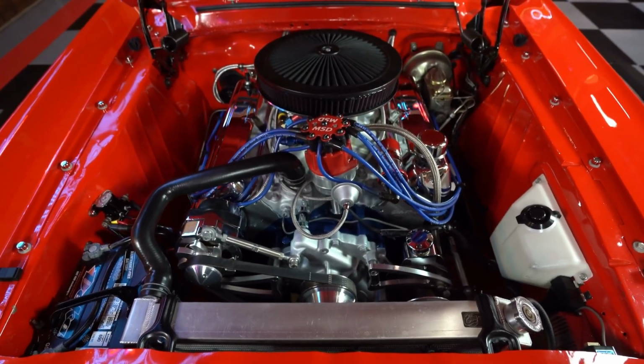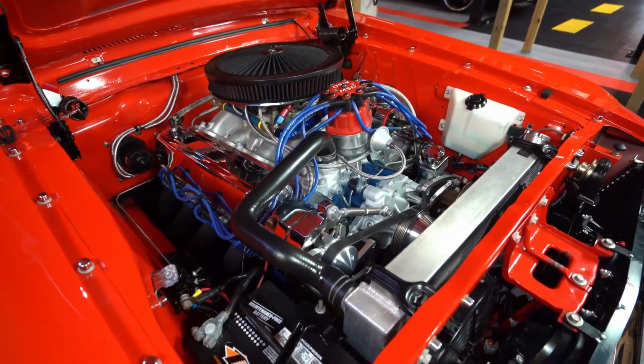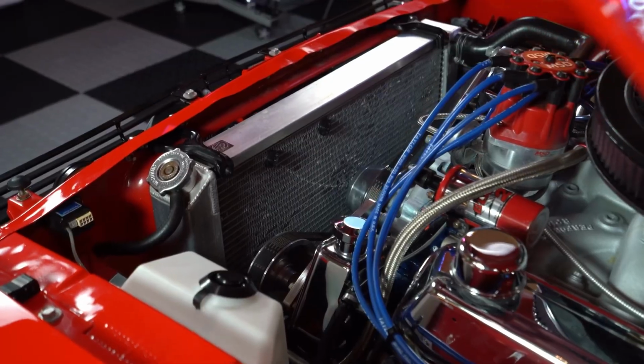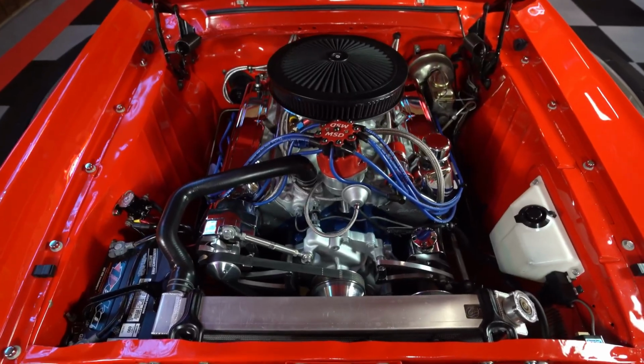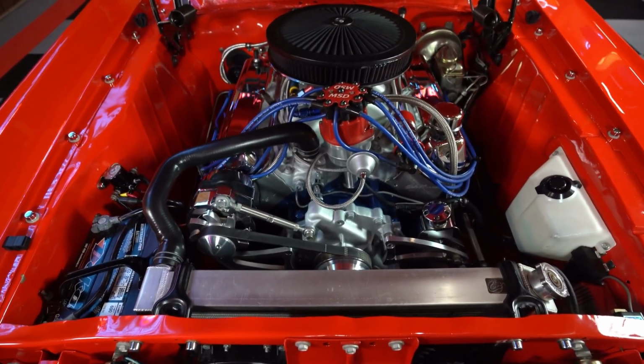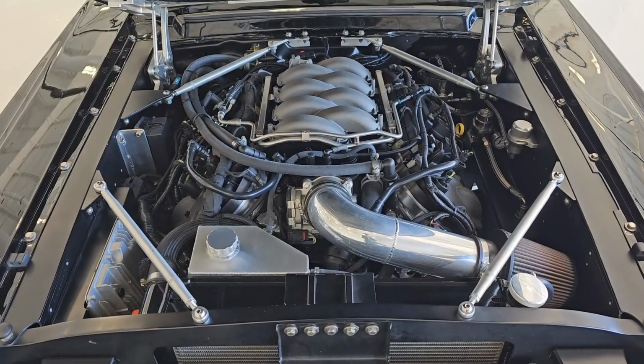The 289 cubic inch V8 was the sweet spot. Lightweight, responsive, and eager to rev, delivering up to 271 horsepower in high-performance trim. It made the Mustang feel alive, raw, and connected, especially when paired with a 4-speed manual.